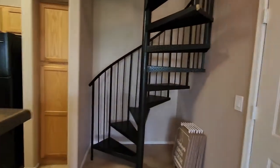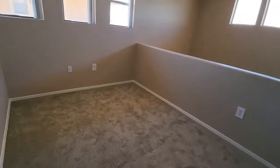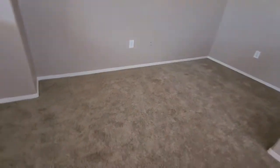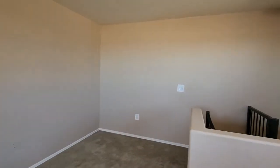Now we're going to go up to the loft. So this would be a good place for extra storage. You could put a bed up here. And it looks down over the living area. It's got lots of natural light up in here. It's reasonably large. The stairs might be a challenge for some people.